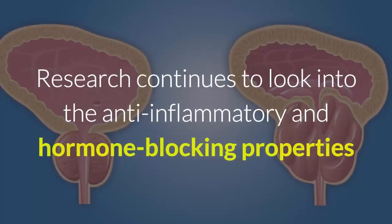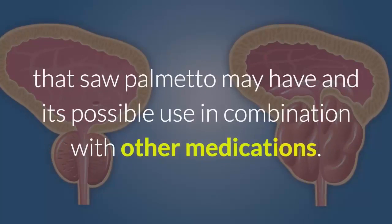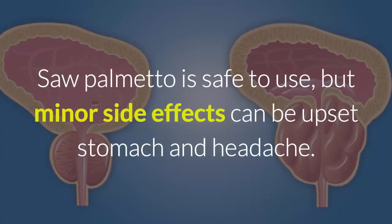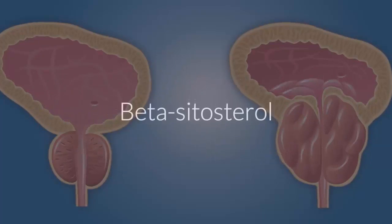Research continues to look into the anti-inflammatory and hormone-blocking properties that saw palmetto may have and its possible use in combination with other medications. Saw palmetto is safe to use, but minor side effects can be upset stomach and headache.